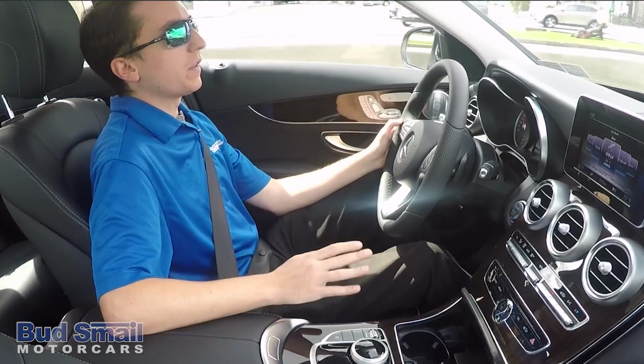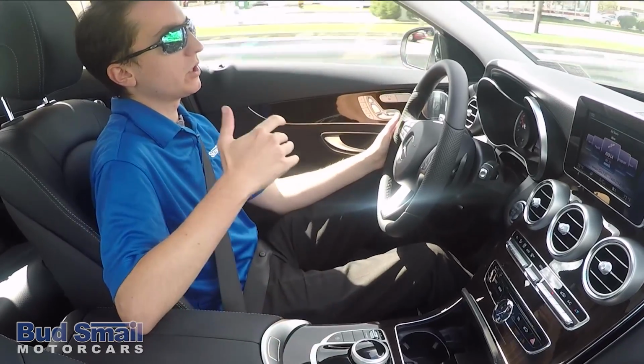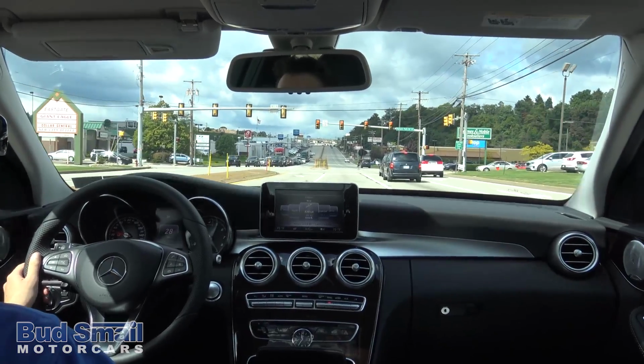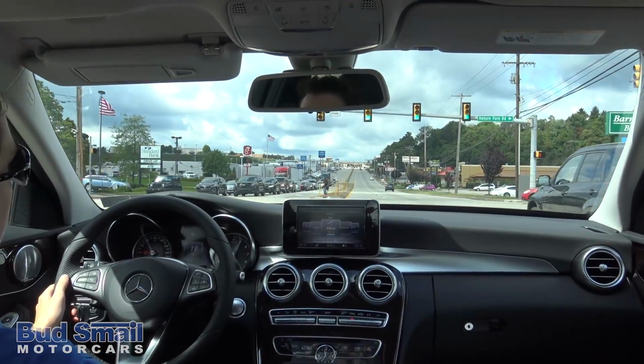Another great thing is the way that this motor is geared. Having 273 pound-foot of torque at such a low RPM, you just feel like you have a lot of power no matter which speed that you're in. Whenever you put your foot down, you're just going to have all that torque there, even at a really low RPM.